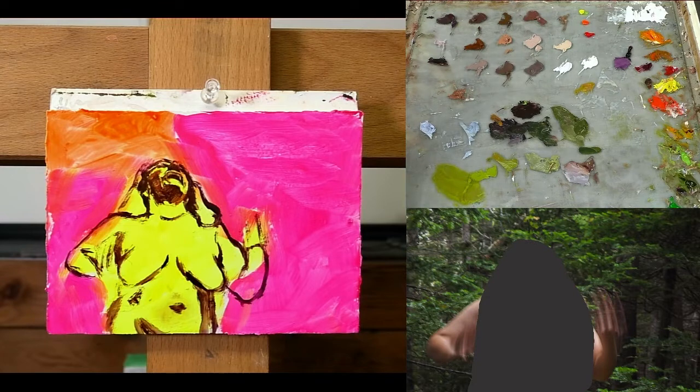Oh, and Paulette, I see your question here. Were the fluorescent colors chosen randomly, or was there a rationale in the choice of colors? So actually, here are my three fluorescent colors, the yellow, orange, and the magenta, the pink. They are somewhat random and somewhat of a rationale.